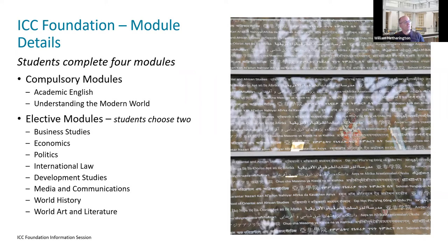So you can see from the list that the two compulsory modules are academic English and understanding the modern world. Understanding the modern world is a compulsory academic module, so students attend lectures around subjects connected to modern society, global modern society. I'll talk a little bit more about that in a minute.